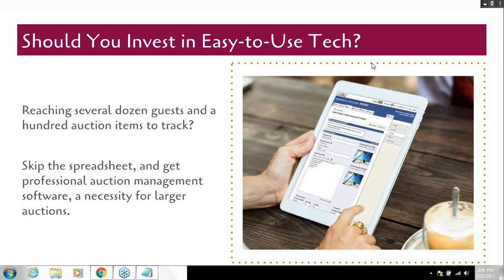It's all about building your audience so that you are in that evoked set, and you are building your donors year after year, and building your bidders year after year, and increasing your audience and increasing your revenue from the event. And there's just so much to keep track of.